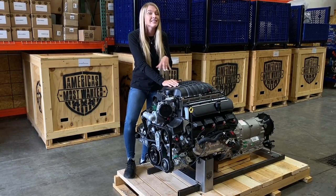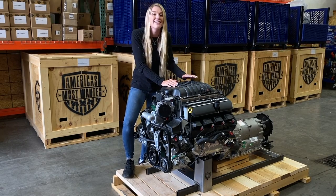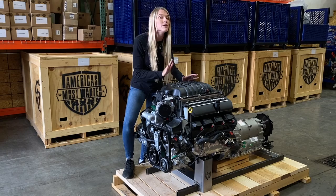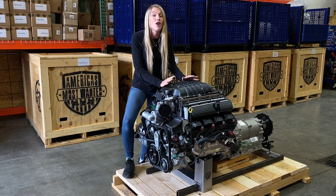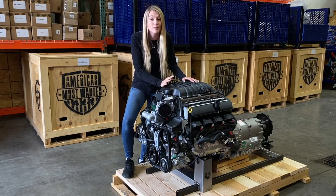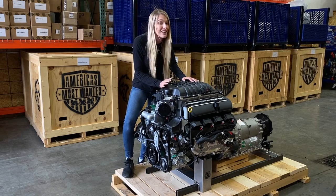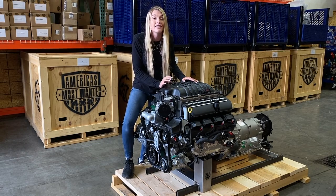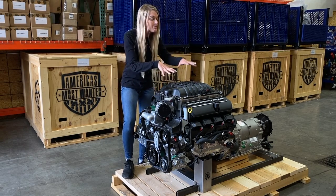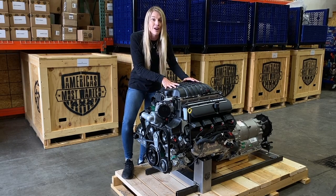Now, what makes this extremely special, aside from 1,000 horsepower and 950 foot-pounds of torque, is it's all aluminum block. Now, it's also made up of forged aluminum pistons, steel connecting rods, forged steel crank, and, of course, nodular iron camshaft. This is built for power, and it is an absolute monster.